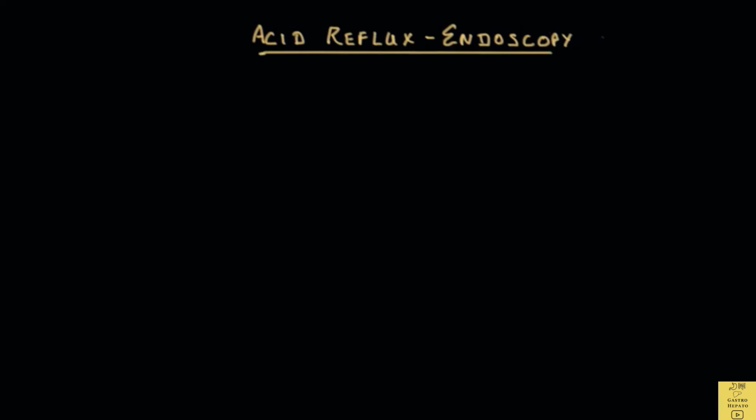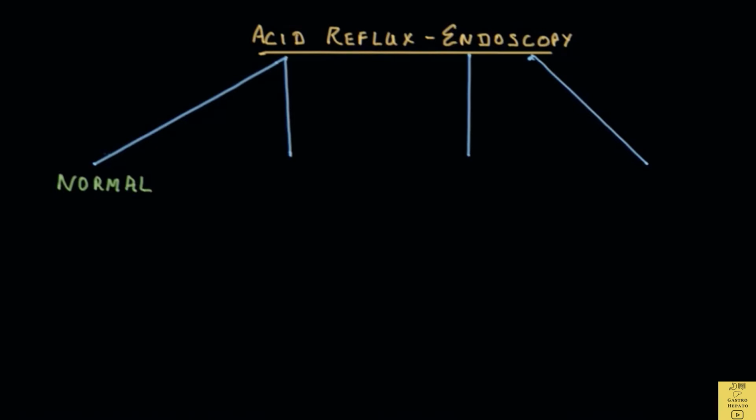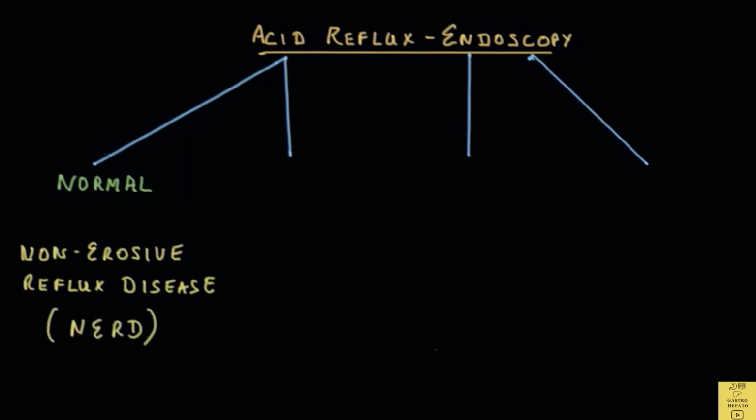What additional information can the doctor learn from endoscopy? There are 4 possible findings. The endoscopy could be normal, which is good news for the patient. This shows that even if there is acid reflux, there is no evidence of damage to the esophagus. The medical diagnosis for patients with acid reflux and a normal endoscopy is called non-erosive reflux disease or NERD as an abbreviation.